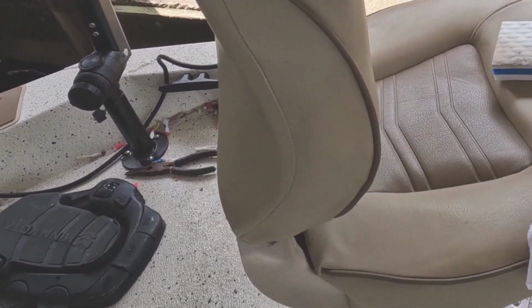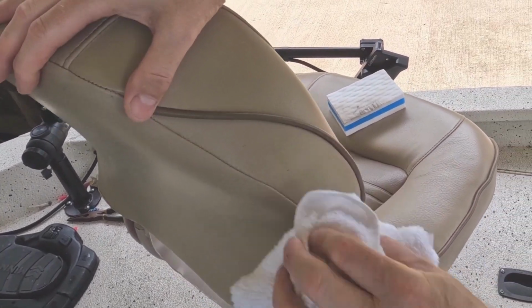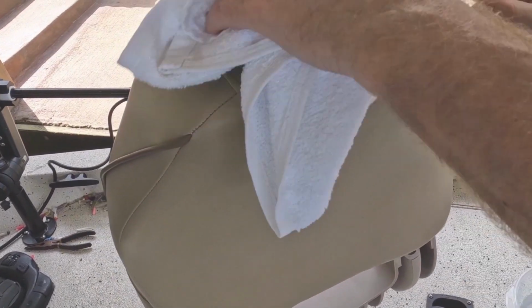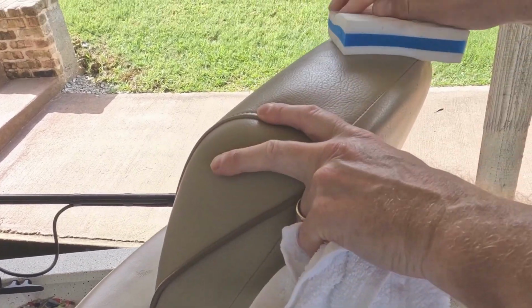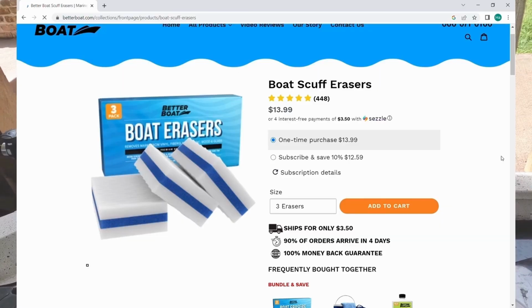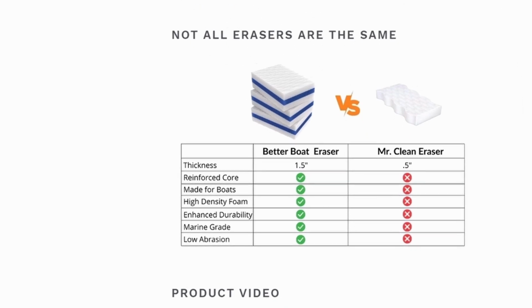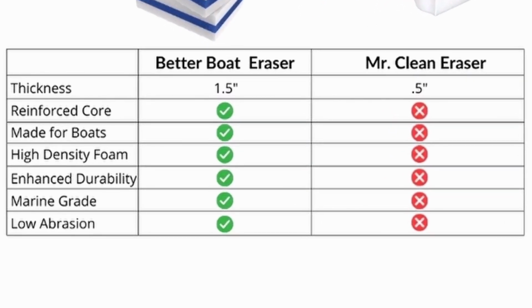Wow, just barely touch it. I'm telling you, I worked on this with Simple Green, which works on just about everything. That stuff's awesome. But these magic erasers are just phenomenal. And this is a lot tougher material than the magic erasers you get at Walmart. So anyway, well, that seat looks good.